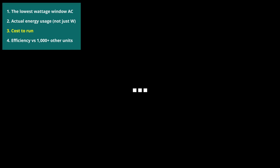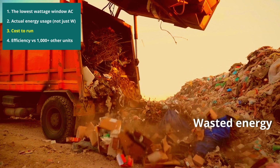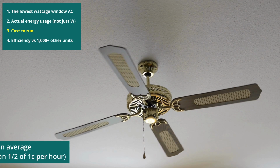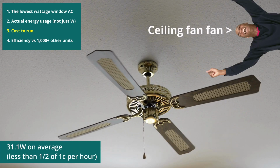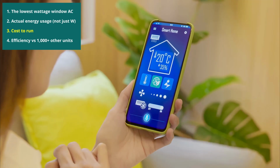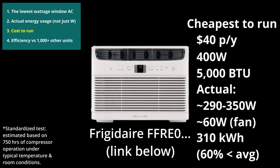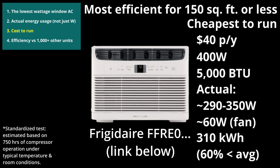And there are ways to make it even cheaper to run. For example, you can seal the room better. This reduces workload and energy wastage. If you have a ceiling fan, use it. It'll help spread the cool air more effectively and efficiently. And if comfortable enough, you can simply just use the eco mode. Anyway, this is the cheapest window unit to run because of its low wattage, and it's the most efficient in its cooling range because of its high CEER.